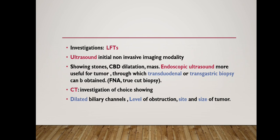We can also do endoscopic ultrasound for tumor. Through endoscopic ultrasound, we can take biopsy. We can take FNAC, fine needle aspiration biopsy. Transduodenal or transgastric biopsy can also be taken through the duodenal route, and through the stomach route. A biopsy can be taken through the endoscopic ultrasound, in which an endoscope is passed.